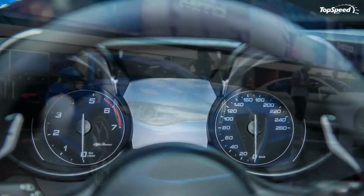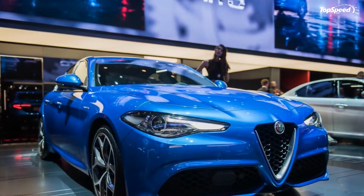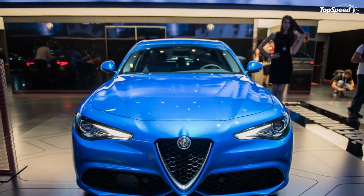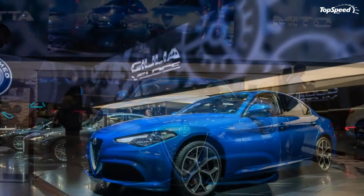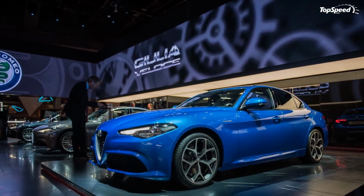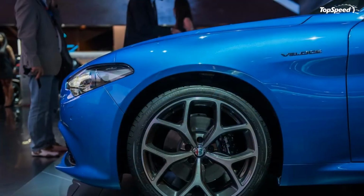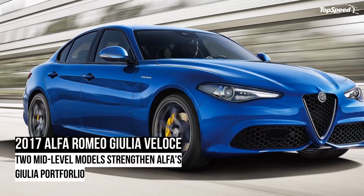For the diesel-powered Veloce, you have to look to the 320d xDrive, which delivers just 180 horsepower from its 2.0-liter turbo diesel and a 7.3-second sprint to 60 miles per hour. The 320d xDrive starts out at $42,250. Both models offer comparable performance to their Alfa counterparts but come in just a bit cheaper.